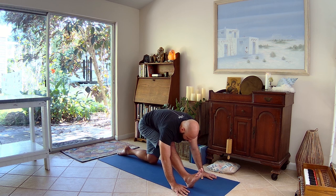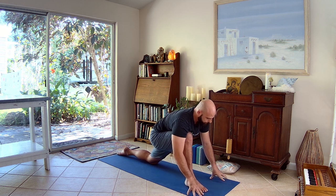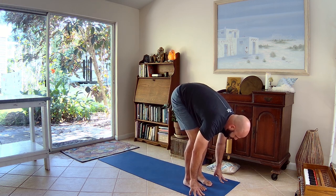Taking one more breath here, deep breath in and out. Slowly bending back into your right knee. Gonna step your left foot to meet your right, letting your hands ground. You can curl your left toe, left knee to rise, and stepping the left foot to meet your right.